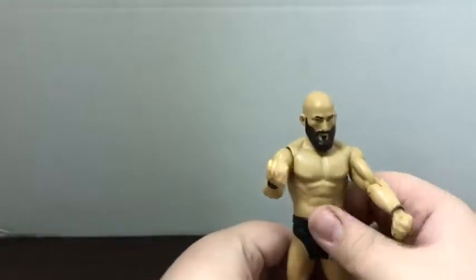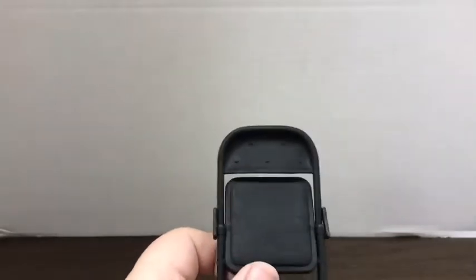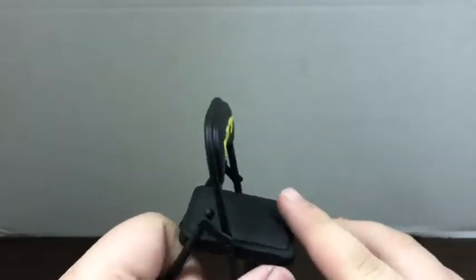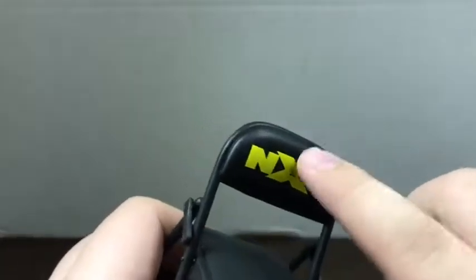So let's move Ciampa off to the side. We will take a look at his accessories. Both Johnny and Ciampa come with this really nice NXT chair. I forgot to bring my ringside chair to do a comparison, but these are much nicer. As you can see, they have the padding on them, like if you went to a WWE show, or especially a pay-per-view. They're just really well made, really hard plastic.